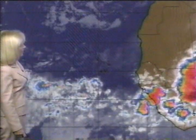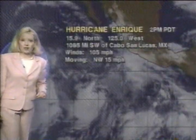As we head on out through the Atlantic, we continue to watch the activity here, and we'll continue to watch our waves moving off of the western coast of Africa, and we'll let you know if any of these show any signs of developing. Our water temperatures over the Atlantic tending to be a little above normal at this time of year, and those tropical systems need that warm water.